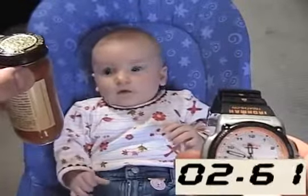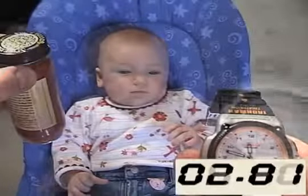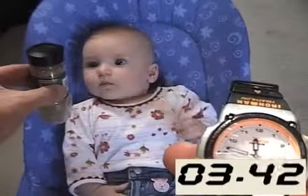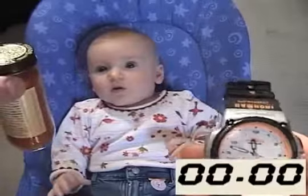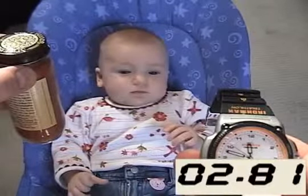For instance, the shapes of the lids are different, and the colors of the spices themselves are different. If a baby detects any of these differences, it will inspire longer looking durations. This phenomenon is known as dishabituation and indicates that the baby is sensitive to something new, something that's changed from the old stimulus to the new one.